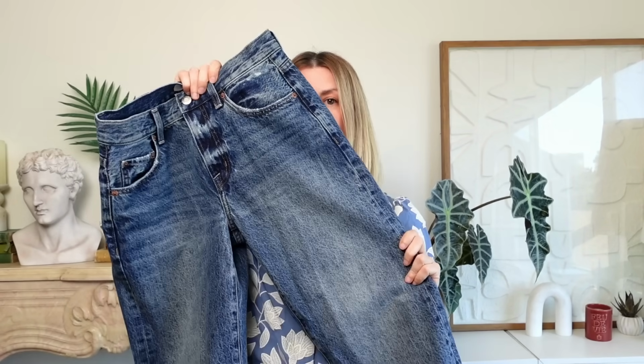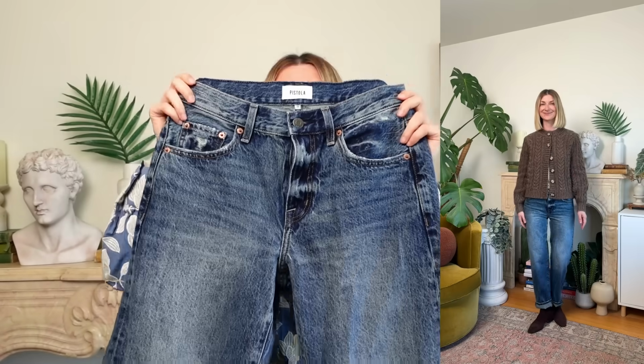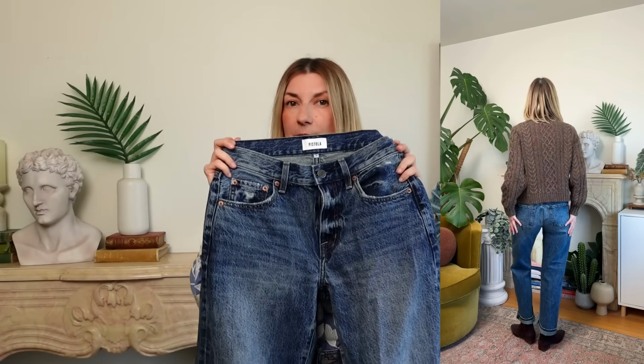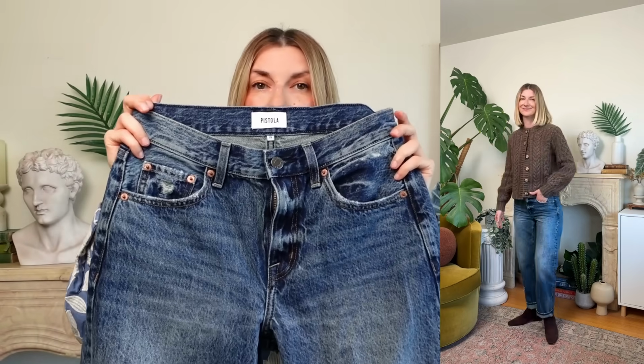While we're talking about jeans, I just got this pair from Pistola. I do have to hem them. However, I wanted to bring them to your attention. I am not familiar with Pistola too much. I don't know if they will sell out, but these are really flattering too.